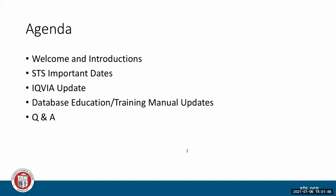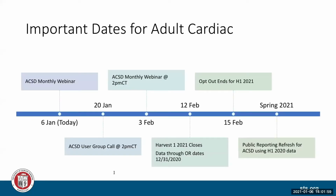A quick run through of the agenda will be the STS important dates, and then we have some education, then the Iqvia update, and then Q&A. And a quick run through of the important dates for adult cardiac. Today is January 6th. We have our monthly webinar. The user group call is scheduled for 2 p.m. Central on the 20th of January. The next monthly webinar is February 3rd.